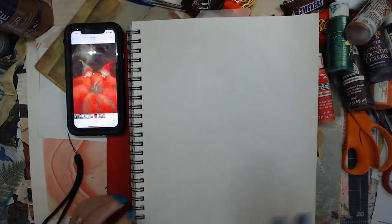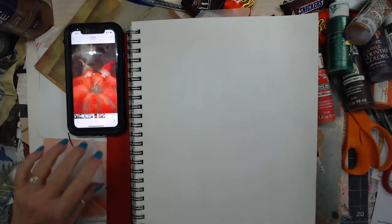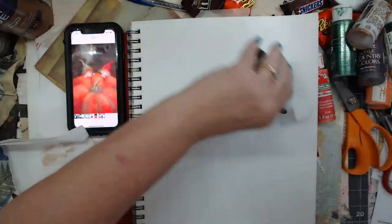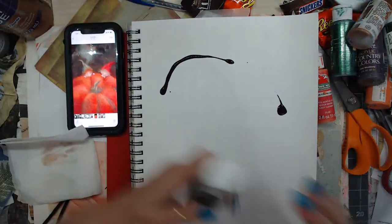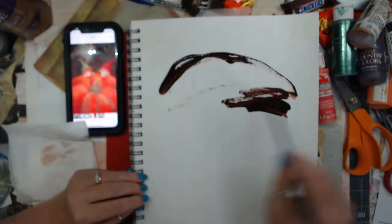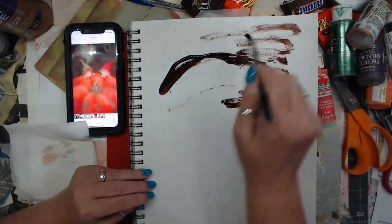So I'm going to get my paintbrush. Get a paintbrush that I like. And I'm going to put a little bit of brown at the top. And I'm painting.